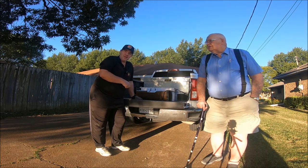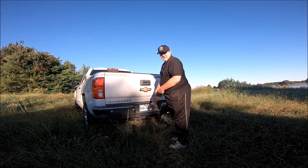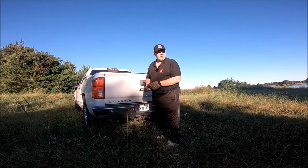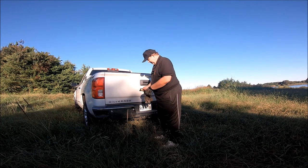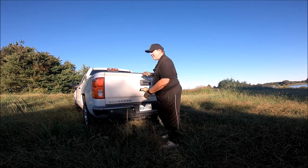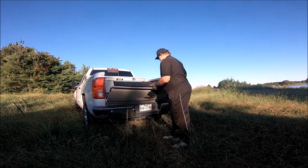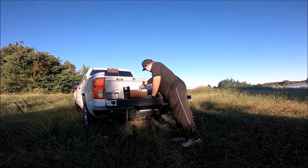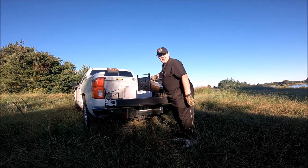Hey, let's go out to the lake and we'll let him loose. Man, it's hard to believe this is 6 skunks, 2 possums, and a coon. Of course, the coon I let loose at the house, but hey, that's 6. This is the 8th time I've been out here. Let's go let him loose.